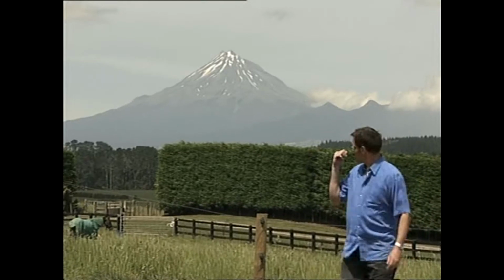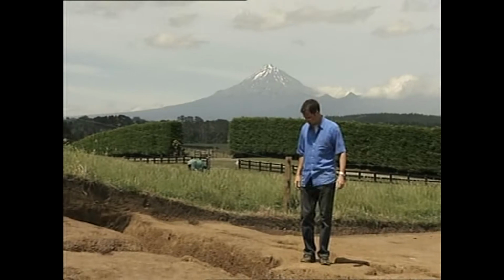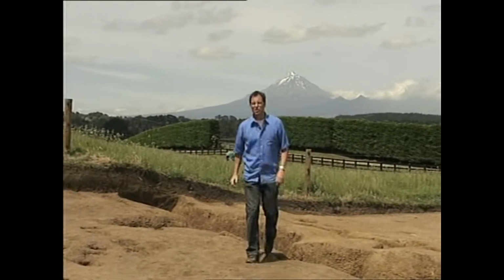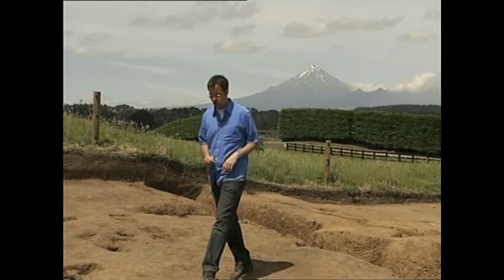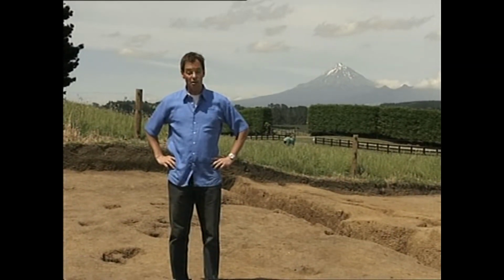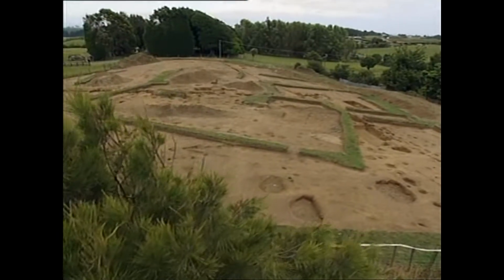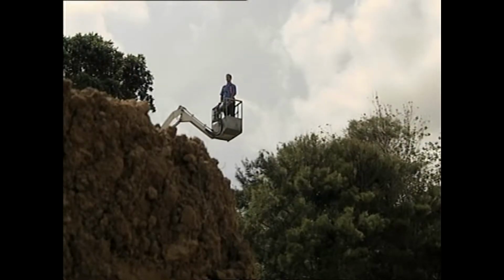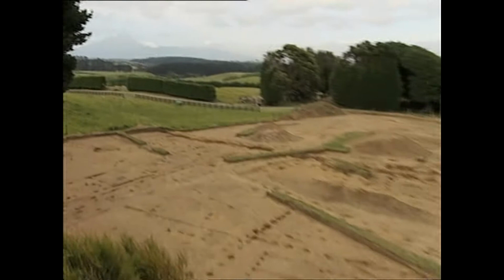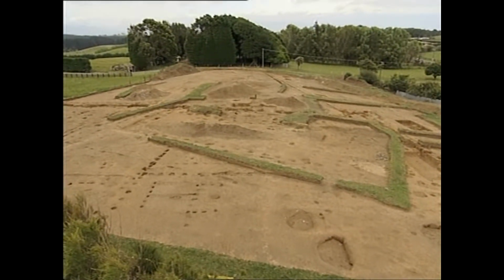Well, as you can see, we're in Taranaki, but we're also in the middle of one of New Zealand's largest archaeological digs. In fact, it's so big, it's hard to get an idea of the sheer scale of the site. I guess what we need is an aerial view. Not bad, eh? 3,500 square metres, that's almost an acre, and it's only part of what was once here.